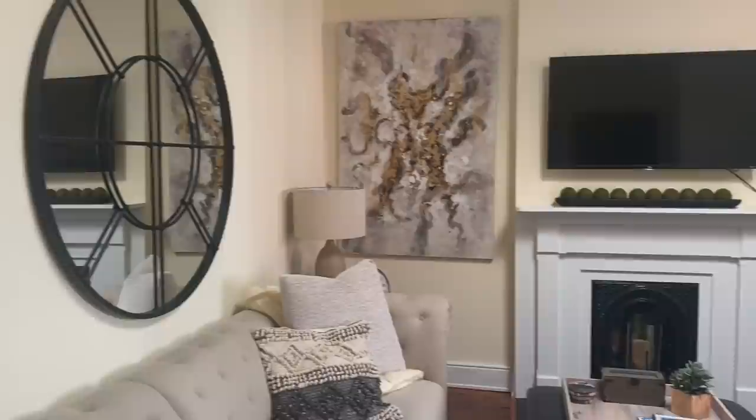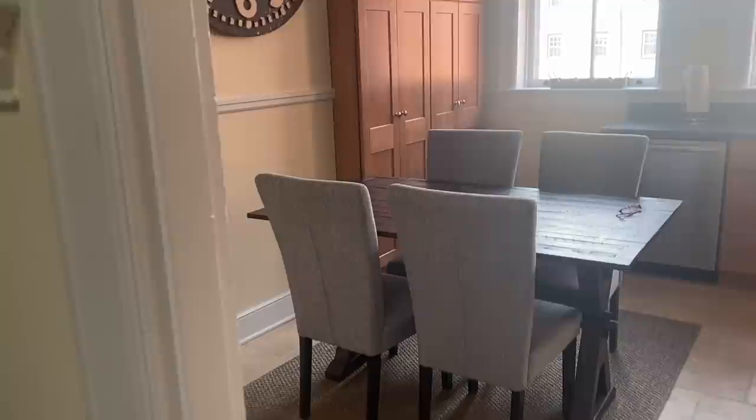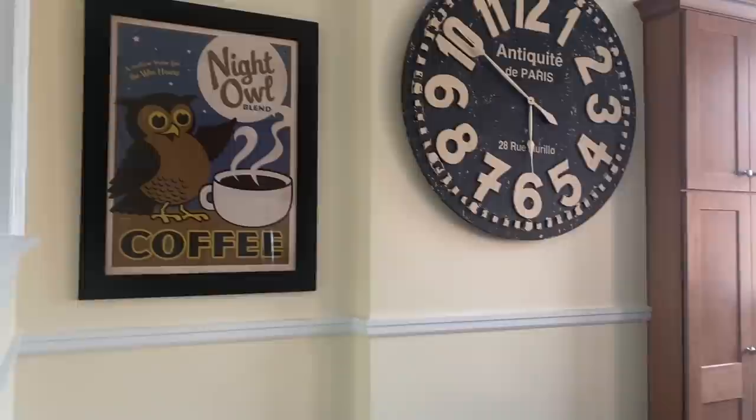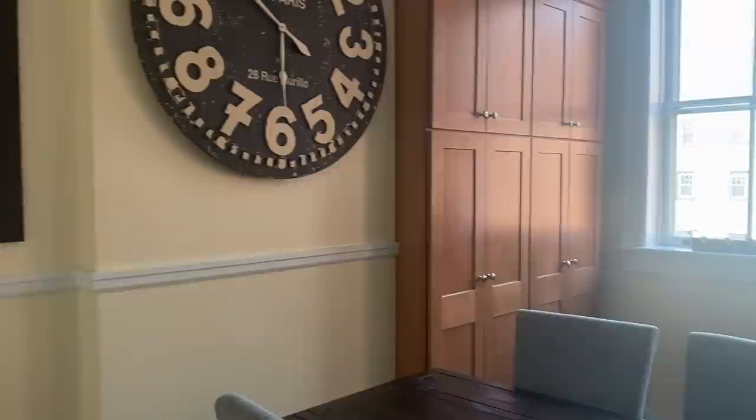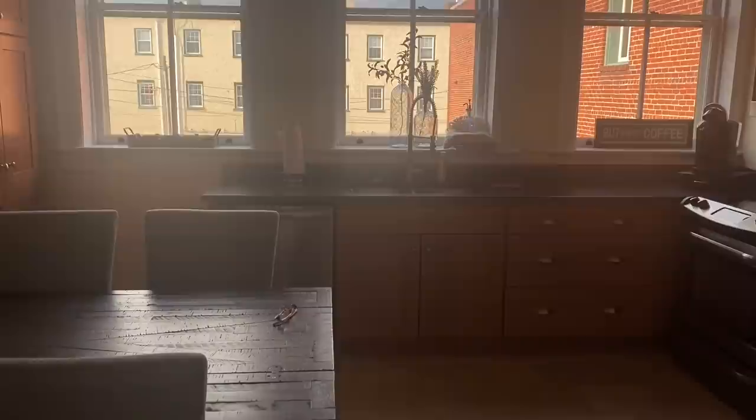And then you walk this way and you're walking into the kitchen. There's a little eat-in table here. Really cute artwork on the walls. There's a bank of cabinets that just have some blenders and things that you need in the kitchen. And then look at the bank of windows on the back. And the view is really cool. It's just old and historic and gorgeous. There's a parking lot behind the building for all the tenants.